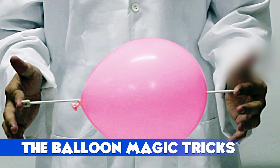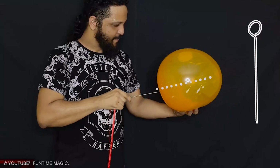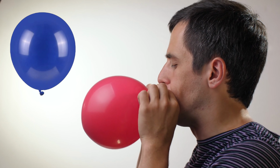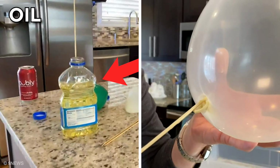The balloon magic tricks. Poking a skewer or needle right through a balloon without popping it is as simple as using a bit of science. Underinflating the balloon leaves its latex surface thicker, making it less prone to tearing. Magicians also coat the needle or skewer with lubrication so it glides right through.